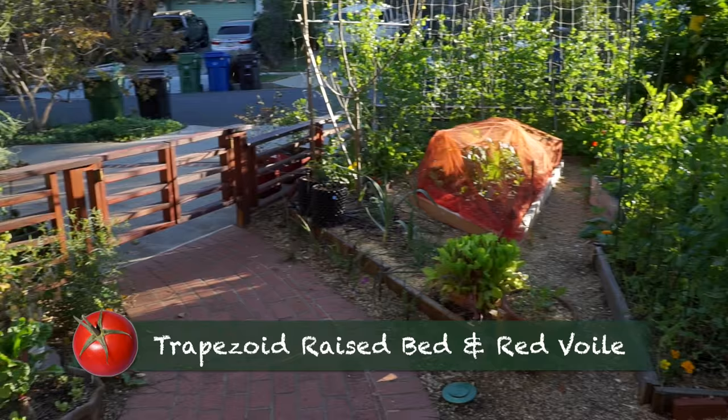Today, I'm going to unveil my new raised bed, harvest winter vegetables, and cook up my last Cushaw squash. So don't go away. A garden is always in transition. It's never perfect, and it's never done.